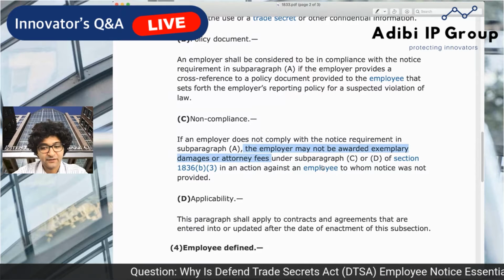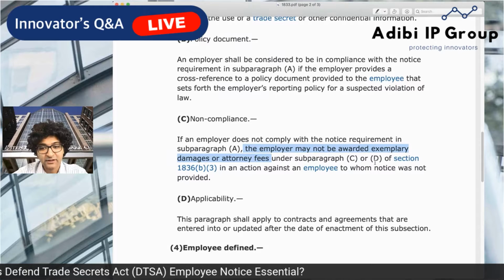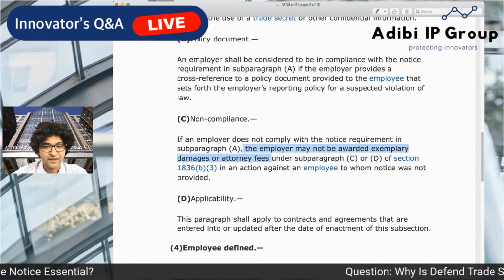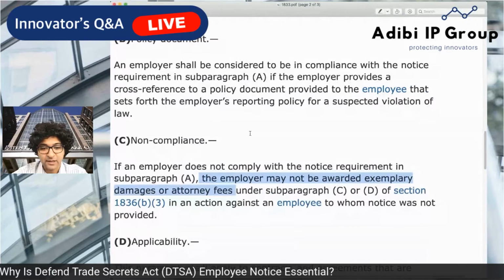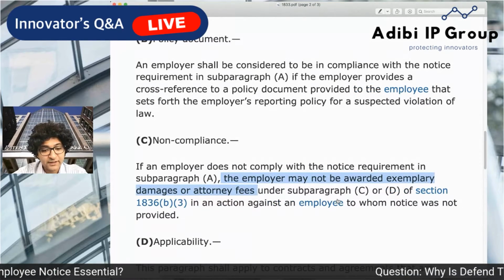So this is a big deal, guys. You can't get damages and you can't get attorney's fees if you did not provide the notice. So that's why it's so important that you as an employer provide this proper notice to all your employees, because failure to do so will jeopardize your ability to get damages. Okay, so what is the notice you have to give?